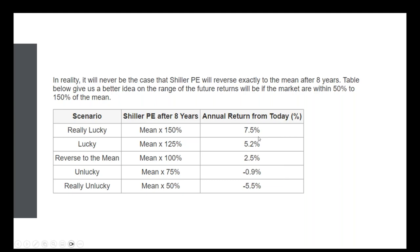What's the likelihood that's going to happen, based on the fact we just went through a decade of record earnings? If you're lucky, you're going to average a 5.2. Reversion to the mean, which is just to be average. If you're just average, that's where we come up with that 2.5% rate of return. This is an annual rate of return, 2.5% per year. If you're unlucky, 0.9. If you're really unlucky, -5.5.